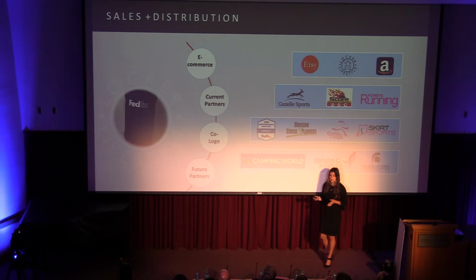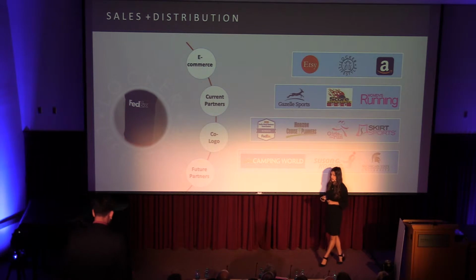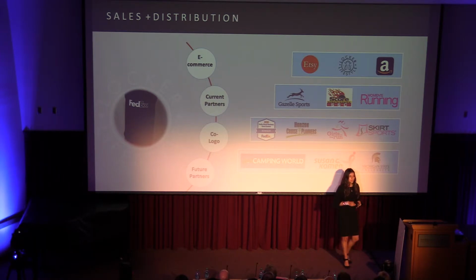to our own website, lockerlifestyle.com, and we just launched on Amazon last month. We have current retail partnerships with Gazelle Sports and Score Sports Center. And Women's Running Magazine named our wrist locker the most versatile product for runners. We've co-logoed with FedEx, a local cruise line, Girls on the Run, and Skirt Sports in Colorado.